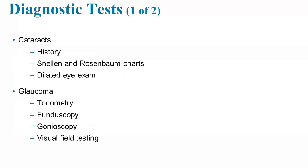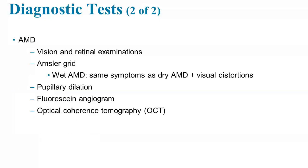These are some of the diagnostic tests, obviously with cataracts. Know a little bit about your eye history, using our Snellen and Rosenbaum charts. Remember, the Snellen is the distance eye exam and Rosenbaum is the close one. They might do a dilated eye exam. These are the various tests they do with glaucoma: tonometry, fundoscopy, gonioscopy, and visual field testing. With AMD: visual and retinal exams, Amsler grid, and for wet AMD the same symptoms as dry plus visual distortions, pupillary dilatation, fluorescein angiogram, and optical coherence tomography.